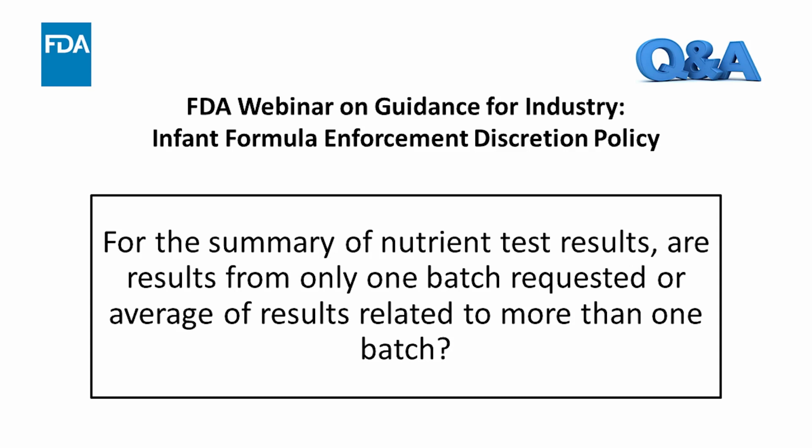And then we also received a number of questions about nutrient testing. For example, from Oz: For the summary of nutrient test results, are results from only one batch requested or an average of the results related to more than one batch? Related, we received another question from M9: Can the testing results be from a different batch other than the batch for importing? What we are looking for and what we outlined in the guidance is the most recent batch or lot produced at each applicable facility for the formula.